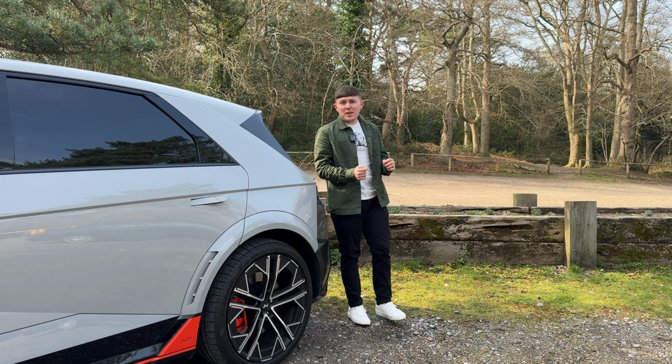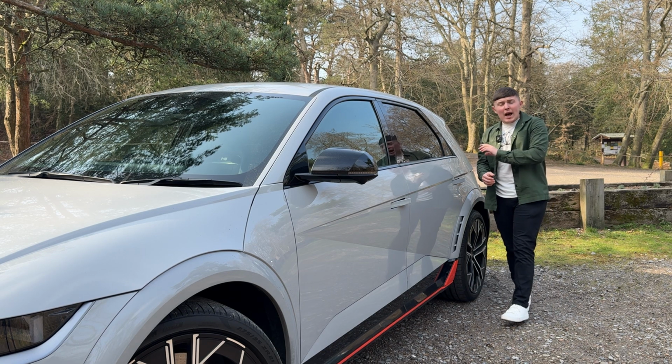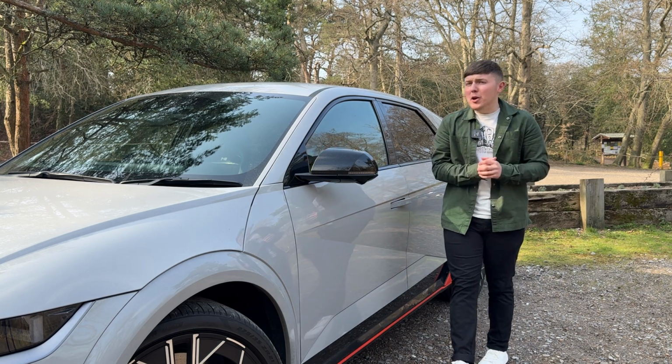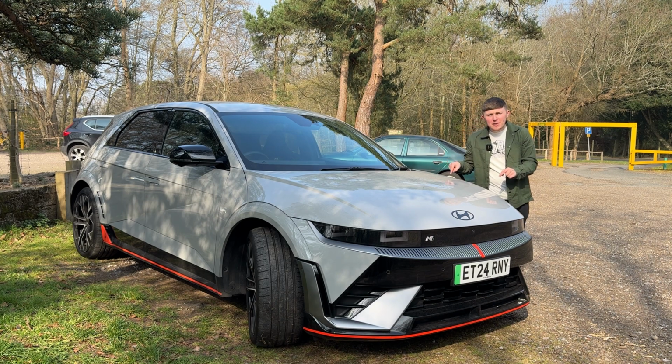Some say that EVs just can't quite provide that true driving experience. Lack of engine sound, having to worry about charging, some people find EVs to be quite boring. And to them I say, have you met the Hyundai IONIQ 5N?